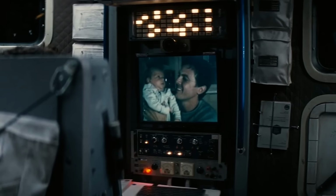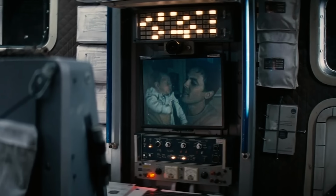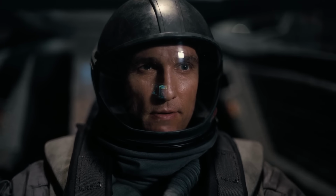"No parent should have to watch their own child die." If you think about it, Murph is referencing how Tom had to bury his son Jesse. Cooper decides to leave to go find Amelia on Edmund's planet.